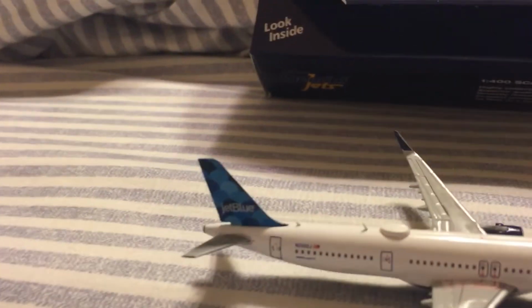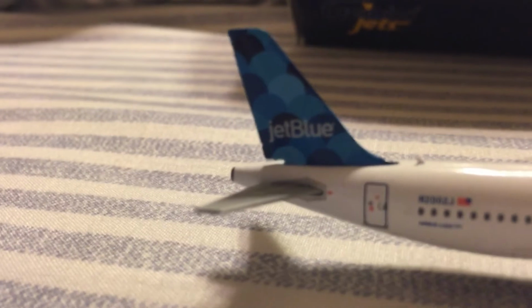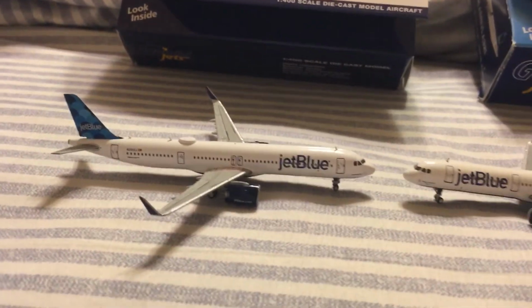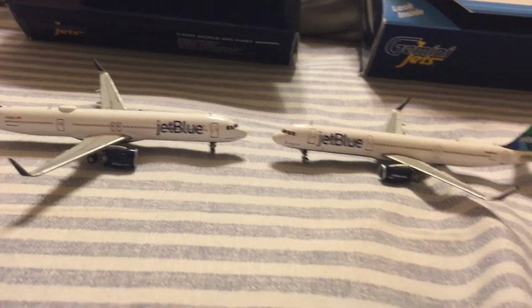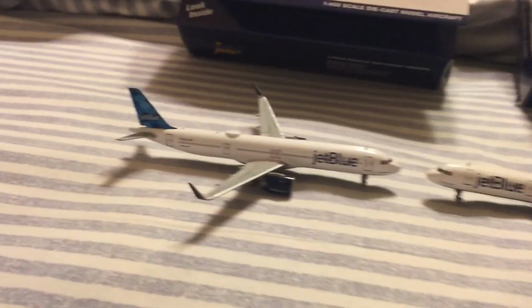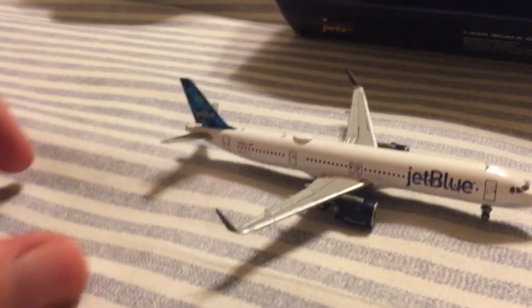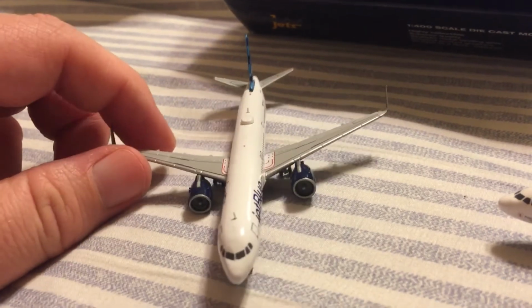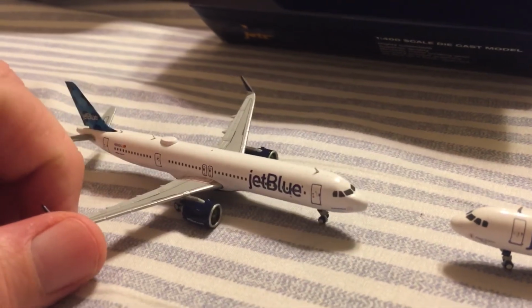Oh, now here's another thing I'm noticing that's different. You'll notice that I think this is supposed to be realistic about the tail, that there's a tiny little cutout towards the back, but that's not included here. Now I'm not sure who would really win on detail, but other than that, they're still very, very special aircraft in my collection, especially the A321neo, now that it's new to both my collection and to the real JetBlue fleet.